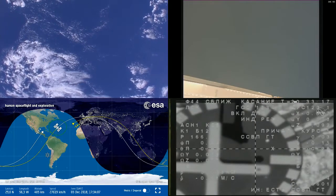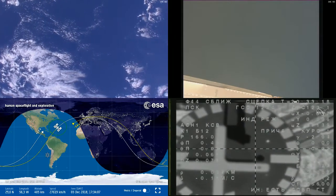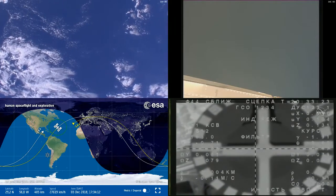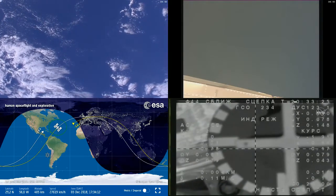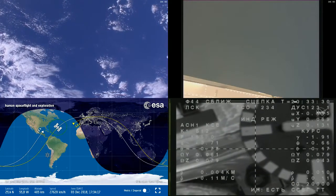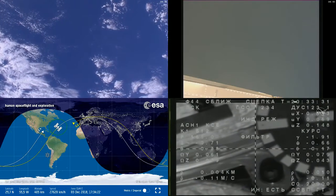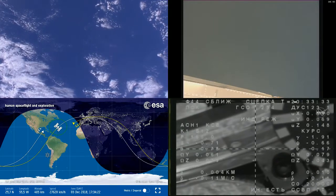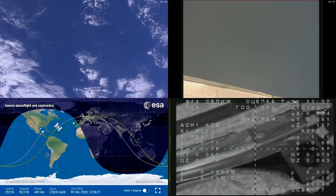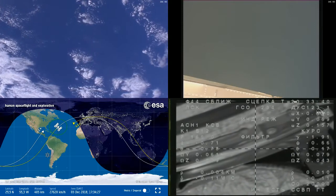Yes, capture is confirmed. Good contact. Mechanical capture is confirmed. Copy all. Moscow Station, we have capture, and station is in free drift. Copy. We go to page 6. Station is in free drift. Good contact and capture of the Soyuz MS-11 craft.